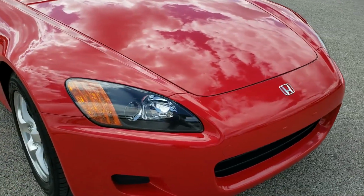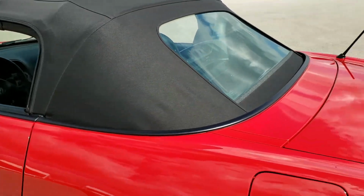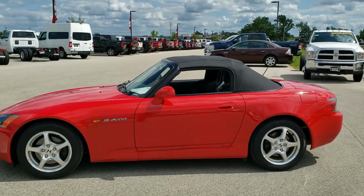With Toyota and Subaru entering the small sports car scene with the BRZ and GR86, it would be the perfect time for Honda to bring back its iconic, high-revving two-seat roadster again.